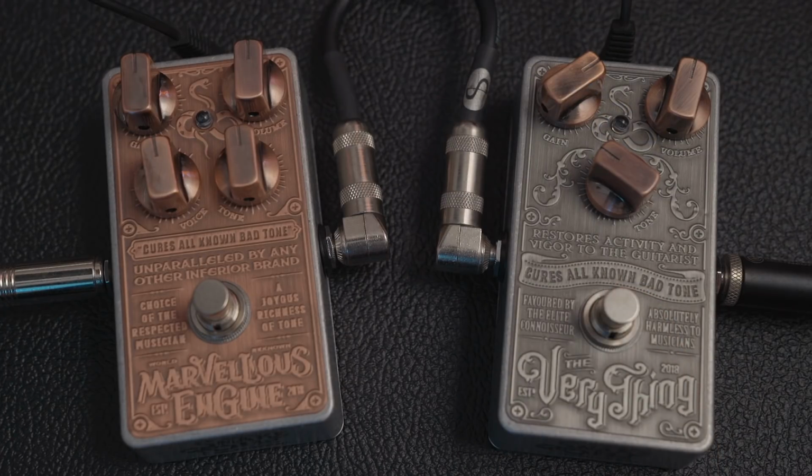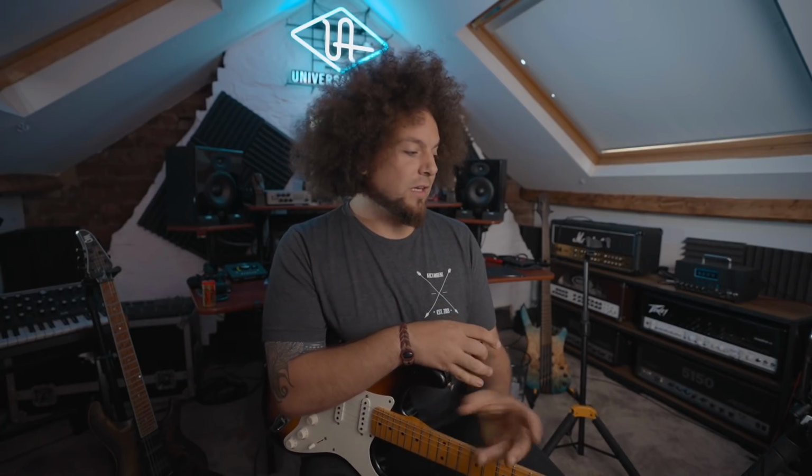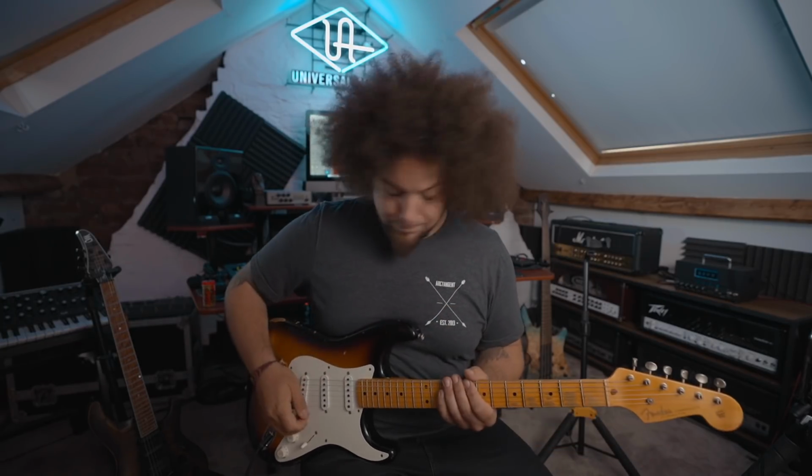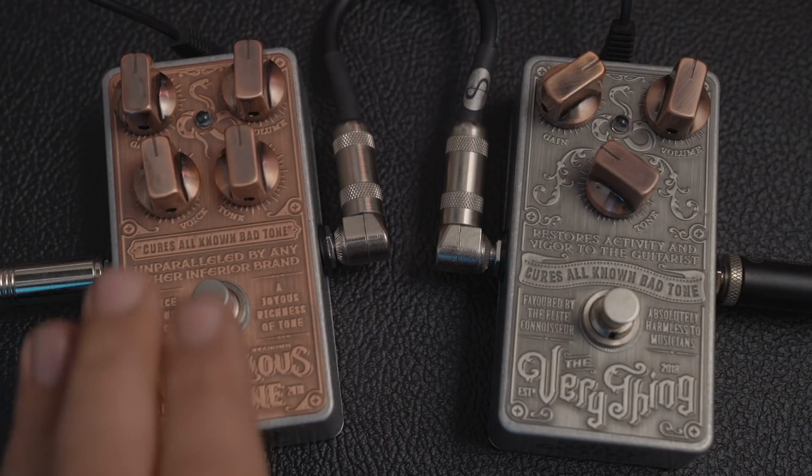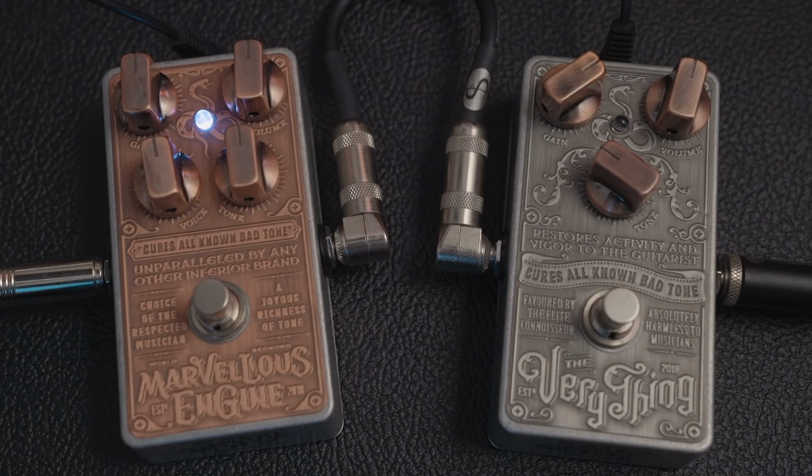Let's move to the Mamillus Engine. One thing I noticed that Rob did say as well when he was talking about this was that in his mind, the Mamillus Engine is kind of like the amp, like the distortion, the amp, and then the very thing is the thing you'd boost on top to give you more sustain and lead if you got the two as a pair. So we'll try that as well. Anyway, bridge on clean. And here comes the Mamillus Engine.